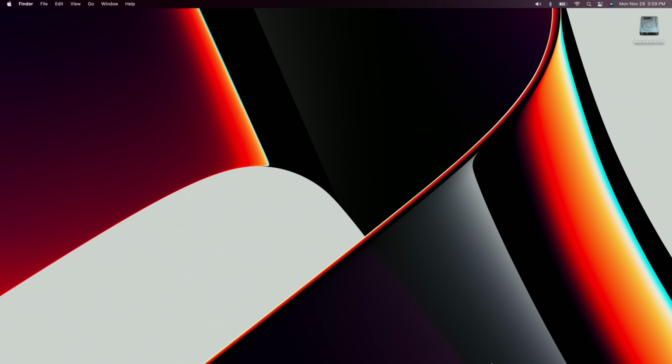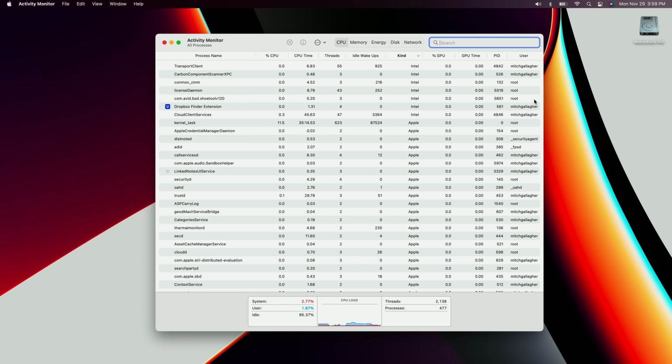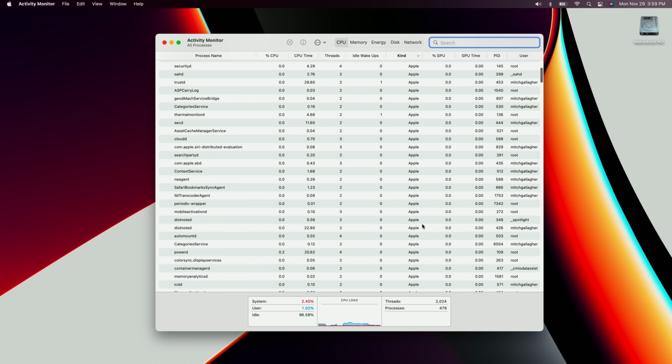To check the apps and processes that are currently running on your Mac, you can open up Activity Monitor, which you find in the Utilities folder inside the Application folder. This shows you a lot of information on apps and processes that are currently running or currently active. What we're interested in is the Kind setting over here. You can sort these by CPU usage and so on, but if we sort by kind, we can see that all these processes that are running in the background are running under Intel or Rosetta, while the rest of these labeled Apple are all running native.